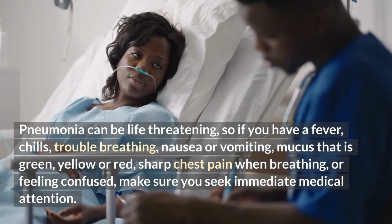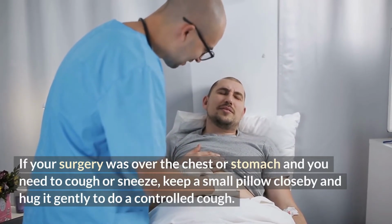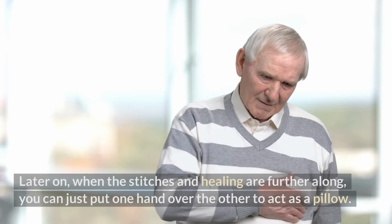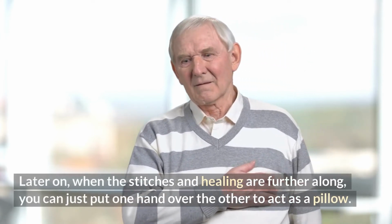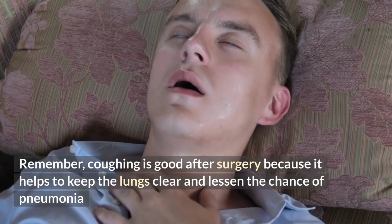Pneumonia can be life-threatening, so if you have a fever, chills, trouble breathing, nausea, or vomiting, mucus that is green, yellow, or red, sharp chest pain when breathing, or feeling confused, make sure you seek immediate medical attention. If your surgery was over the chest or stomach and you need to cough or sneeze, keep a small pillow close by and hug it gently to do a controlled cough. Later on, when the stitches and healing are further along, you can just put one hand over the other to act as a pillow.